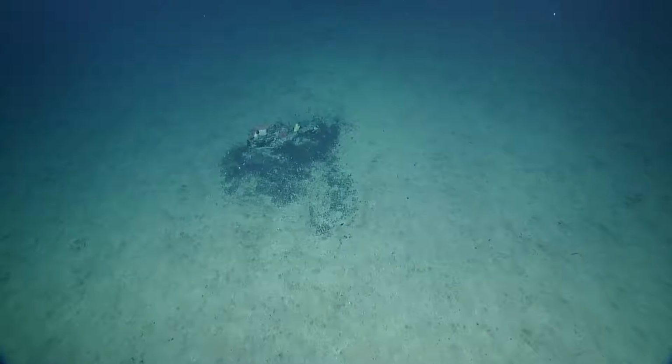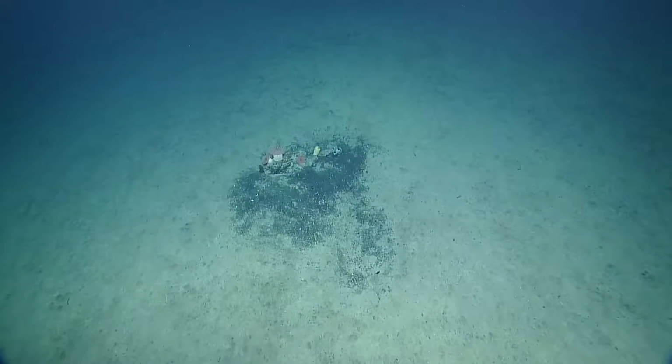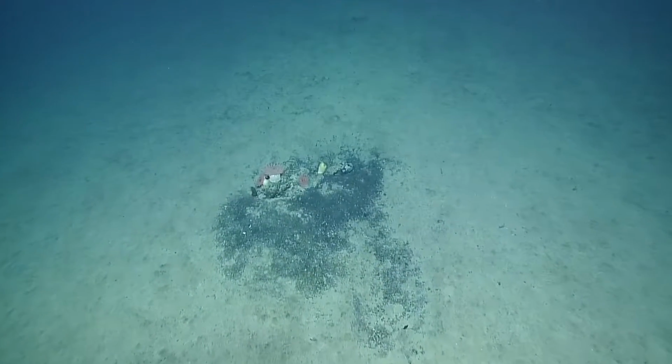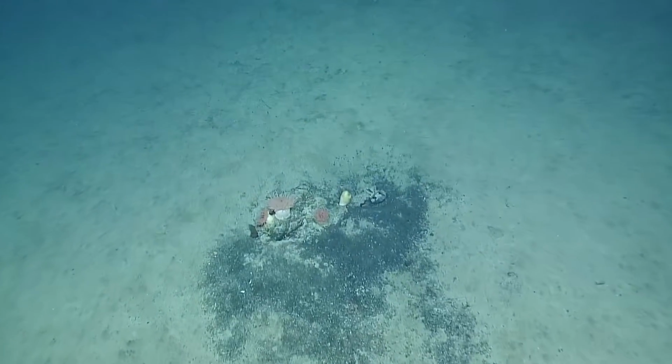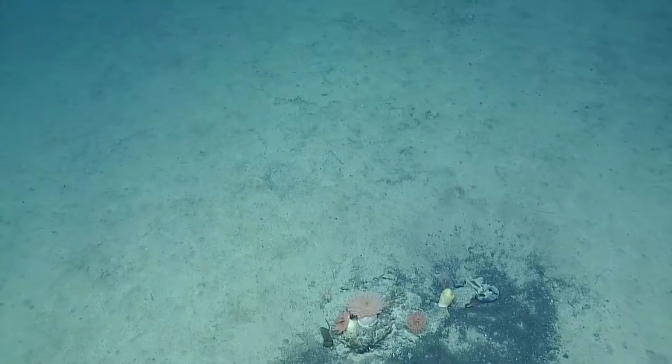There's some more sea anemones. Is that a sponge on the far right? Gotta go ahead and zoom in. As soon as we said we were seeing fish, they stopped coming. I think it's another anemone. Yeah, that's tentacles in.